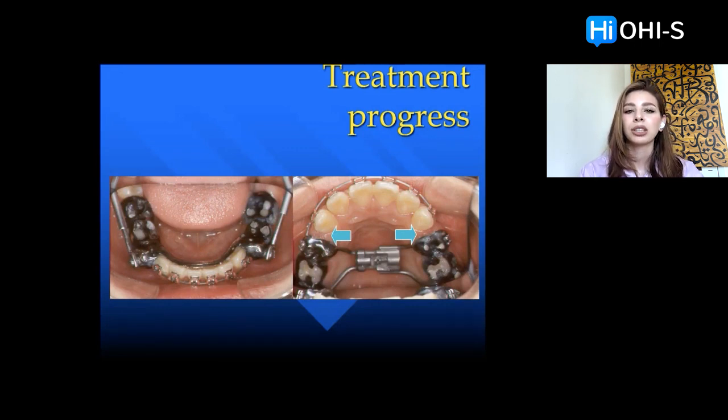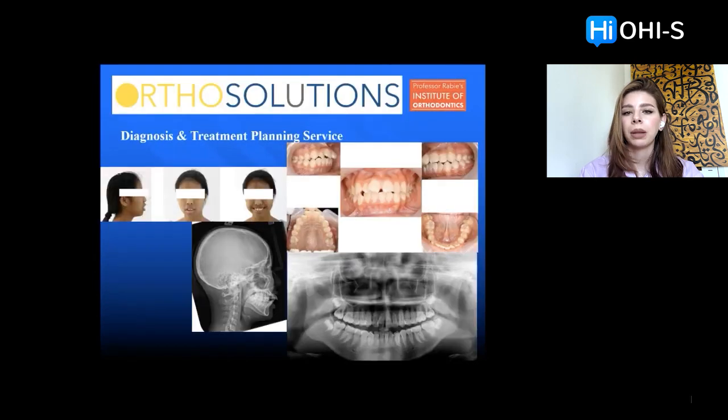So later on, in functional appliances, again the Herbst appliance, for example, in treatment of early second-class malocclusions, do you need to do just one big movement forward, or do you need to divide it into stages? This also will be mentioned.